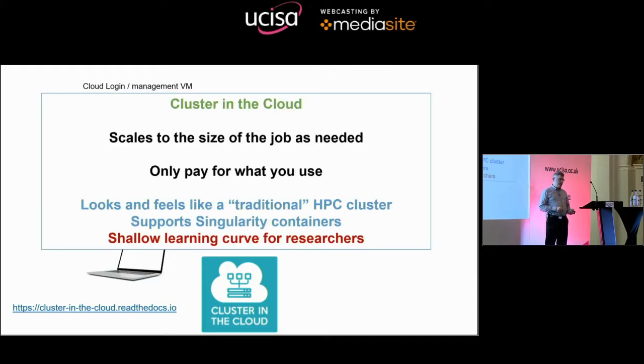And so the benefits here are, compared to an on-premise system, which you might have a procurement cycle of 5 years, you decide how big your system's going to need to be, you buy exactly that size system and leave it in your data center for 5 years, and then put it in the skip and buy a new one. This, you can scale the size of your compute resource to the size of your load. When you're not running jobs, the nodes are turned off, and so you're not paying for them.